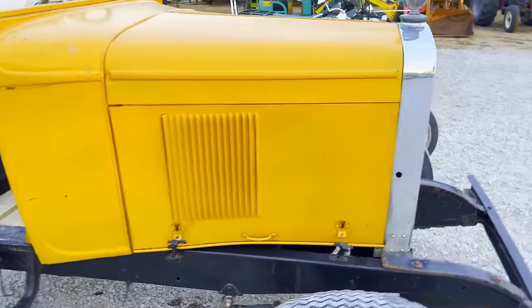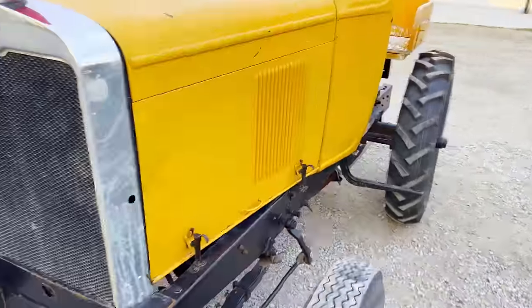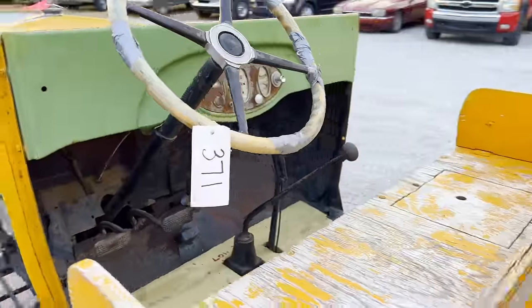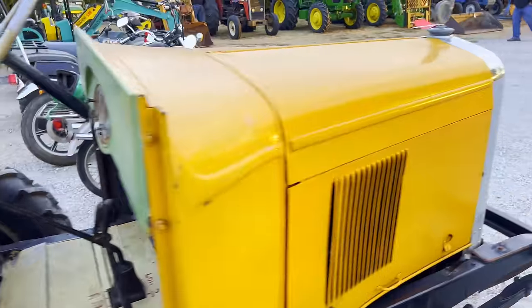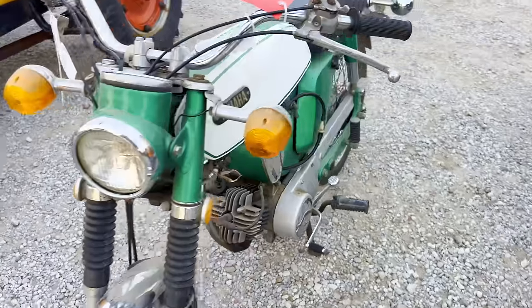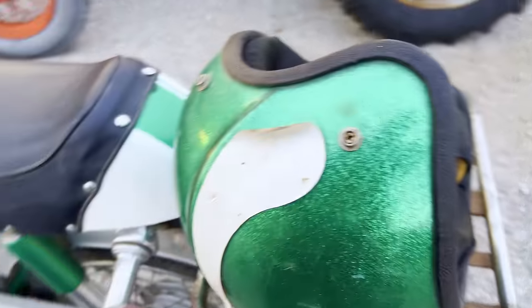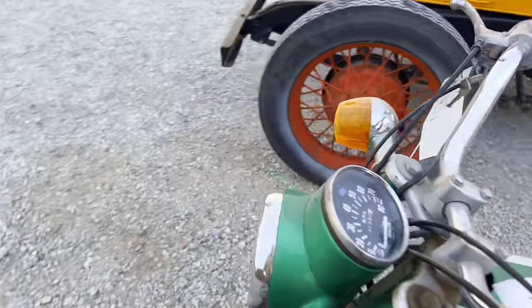This little doodle bug is kind of funky. Chevrolet Cowl. Kind of interesting, that's for sure. Huh. Yamaha. This is a nice little bike. It's even got the matching green helmet. Huh. That's a neat little bike.